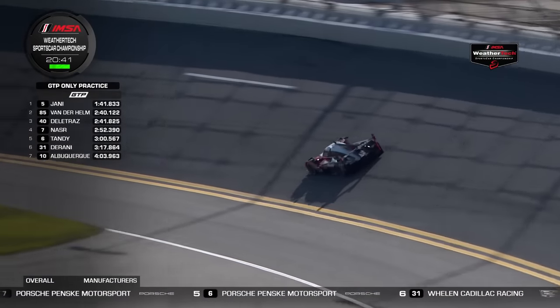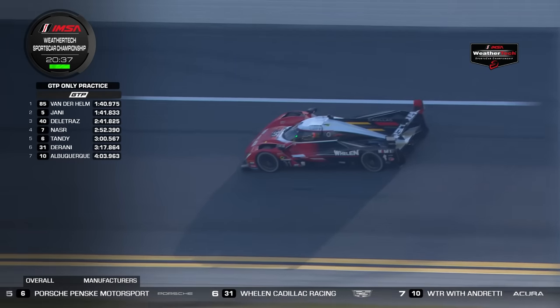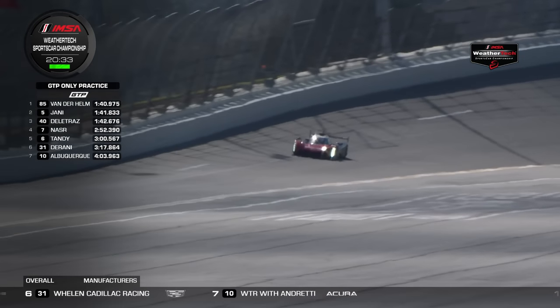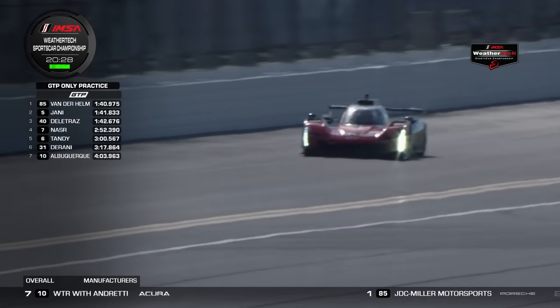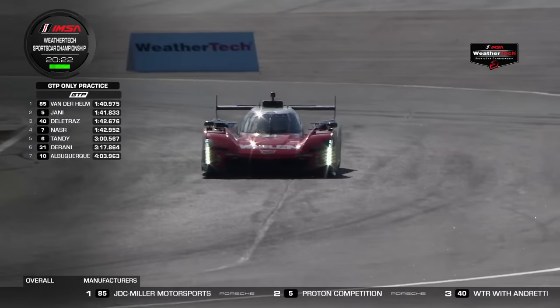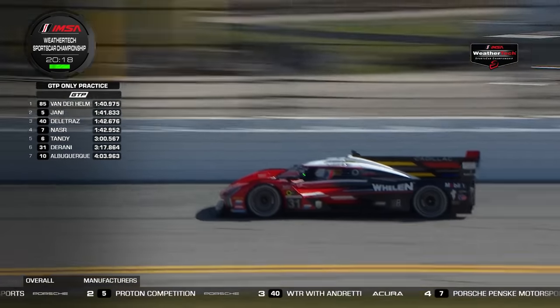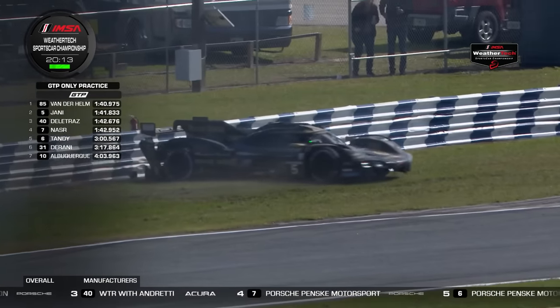So Neil Janney has put the first time in, a 141.833. We'll expect to see that come down just a little bit. And we've got all bar two cars out, the two BMWs. Actually, I thought Connor De Phillippi had gone out. In fact, he may have gone out and come straight back in again, but they're still showing in the pit lane at the moment. And, oh yeah, indeed, Connor De Phillippi did do an out and back.